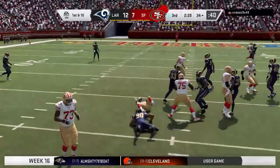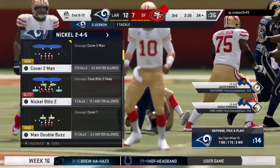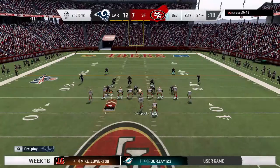Garoppolo gives to Breida, and they're going to get him behind the line yet again as his nightmare afternoon continues. It's a loss of 2 there, bringing up 2nd down. Here we go. 180! 65.